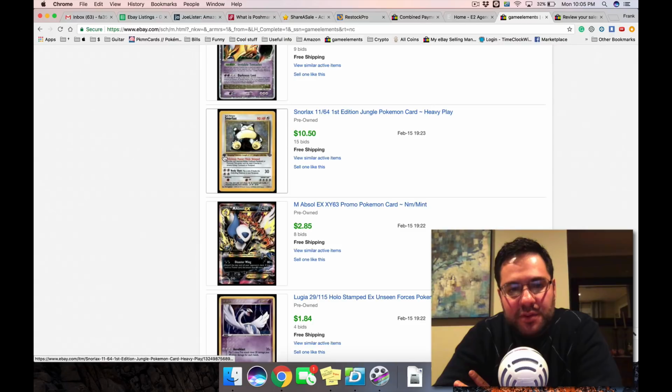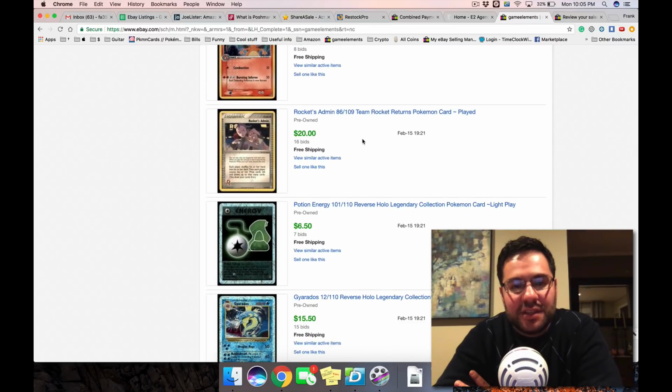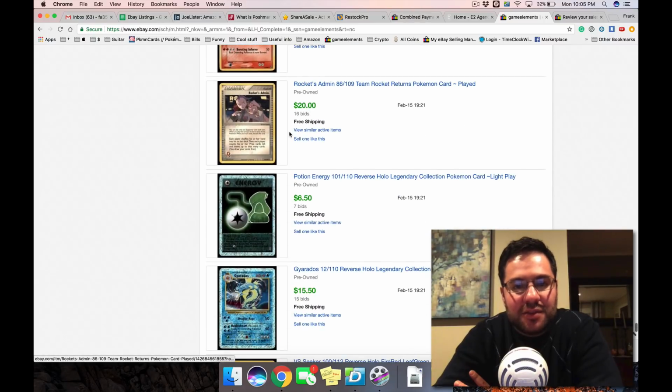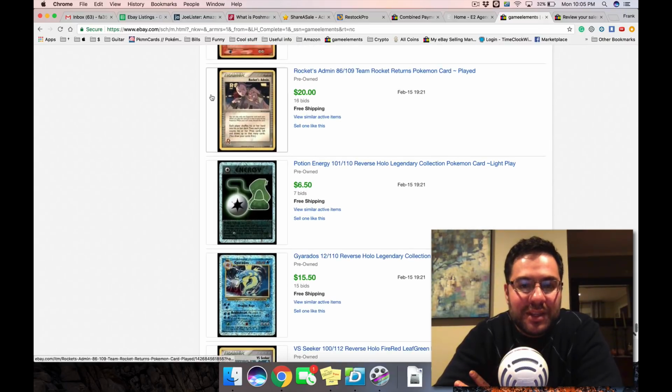So you see this little first edition thing here that makes the card more rare, and I'm going to make a whole Pokemon course for those that are actually interested. As you can see here, these cards look really cool and they sold, but then this card doesn't look cool, but it's a very desirable card. $20, played condition. This one is not in the best condition.